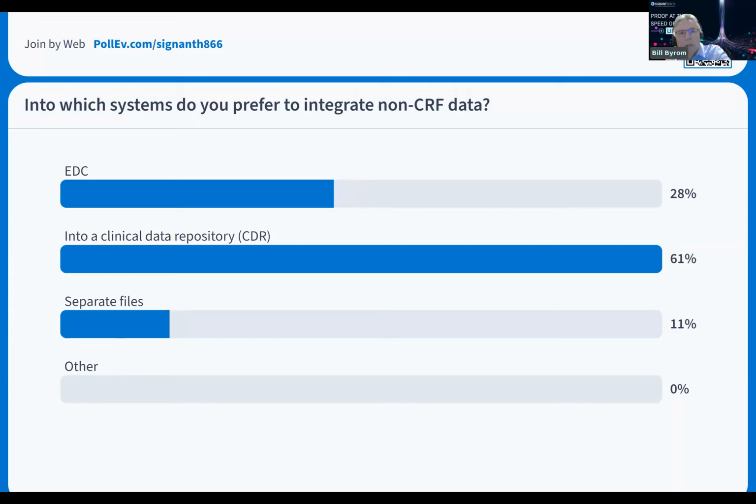I think what we've seen in the past, the number of the external non-CRF data was rapidly increasing over the last years. So in my experience, I saw 60 up to 80% of the data points in a clinical trial coming from non-CRF data sources. For example, in oncology, it's quite high. And also the number of different data sources per trial is also increasing. So I saw on average 6 to 12 different data sources that need to be integrated.